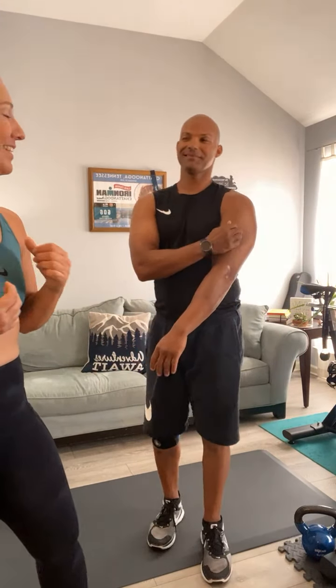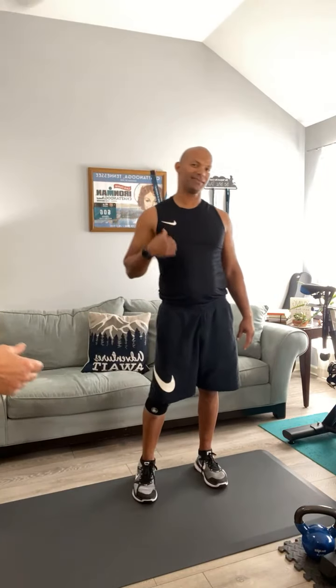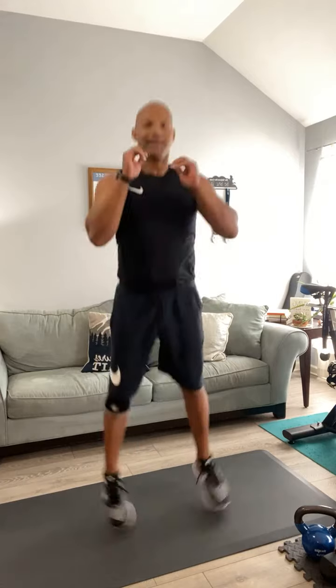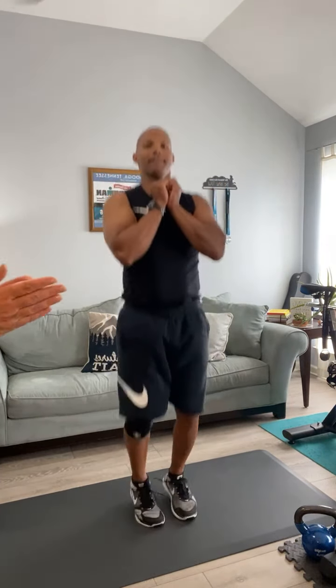All right, here we come with the next one. We've got squat jacks. Good luck, everybody. Do you know what that is? I know what a squat jack is. Let's see your version. You got 4 seconds. 3, 2, 1. Here we go, everybody. That's a squat jack. Yes. Okay, he knows what it is. Do what Michael's doing today.